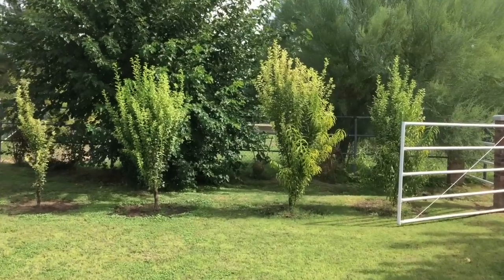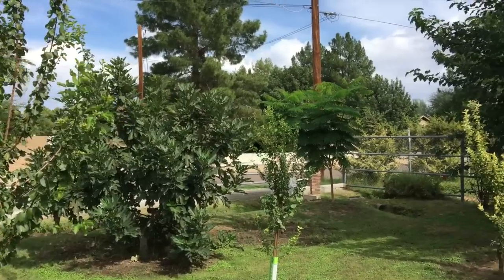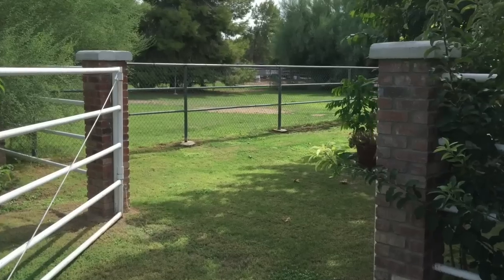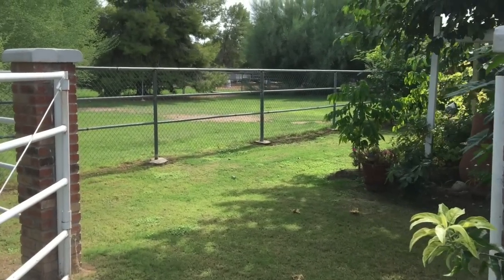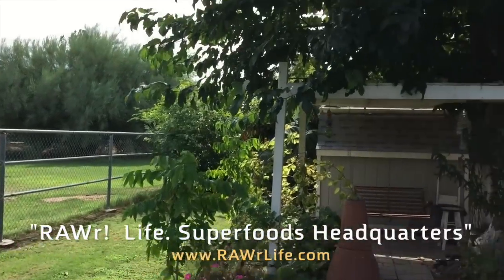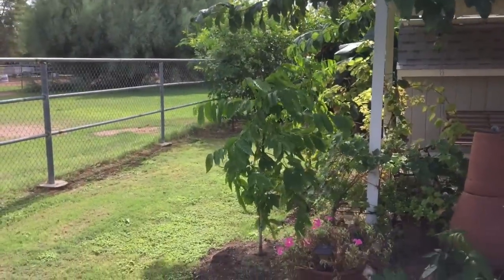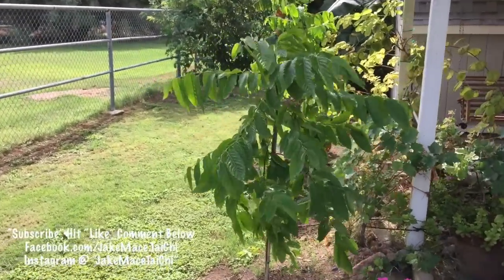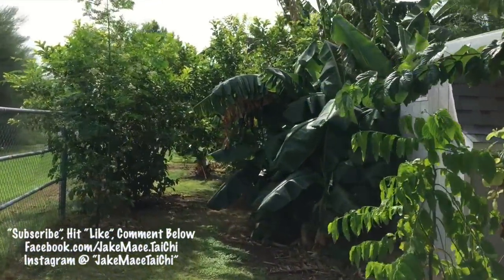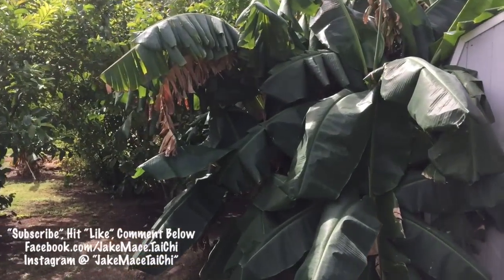Nice little grove of stone fruit trees there, and an amazing fig tree, apricot, royal poinciana, a huge mulberry behind. And I've heard through a friend that this place is called the RAR Superfoods headquarters in Glendale, Arizona. Look at that mulberry tree, man, it's huge. These ylang, amazing flowers. Oh my God, it's like a forest of bananas back here. These look like Goldfinger and ice cream bananas.